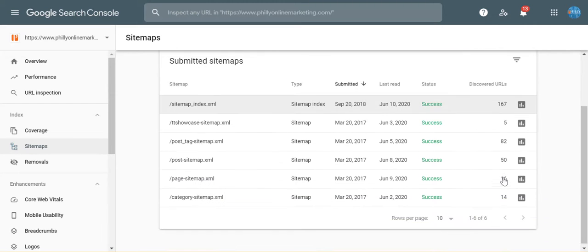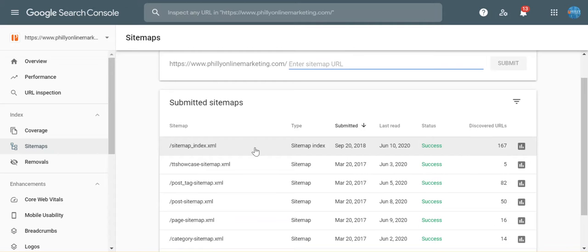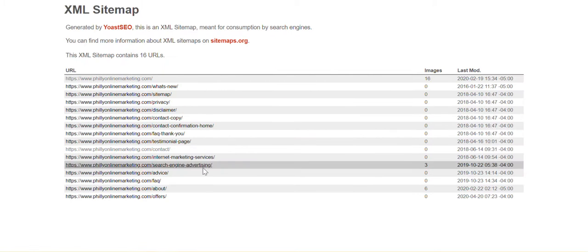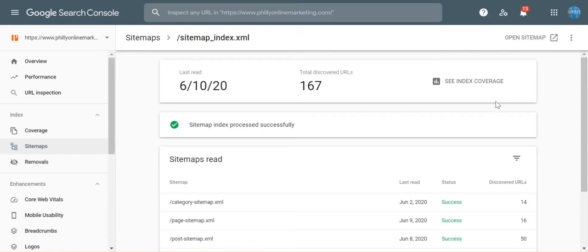From what it's showing me here, I have 166 pages that were successfully submitted in my Google sitemap. If I click here, I can actually open the sitemap, and I have different categories broken out. So I have posts, like my blog posts, and the different categories on my site. Here are the various pages on my site, and I can see that it was last read on June 10th. They discovered 167 URLs, so we're all good to go.